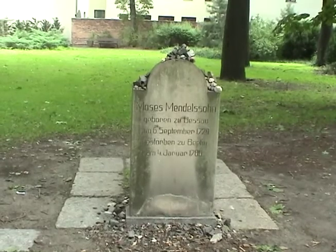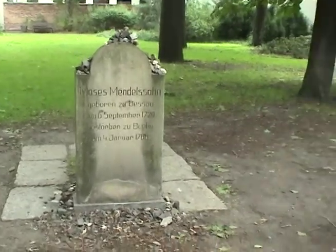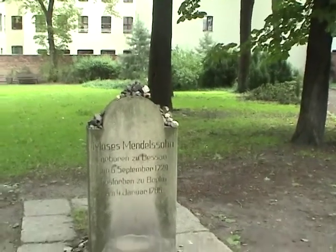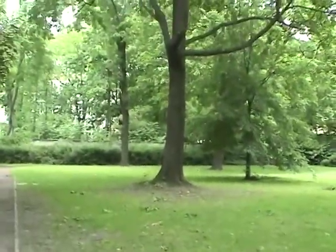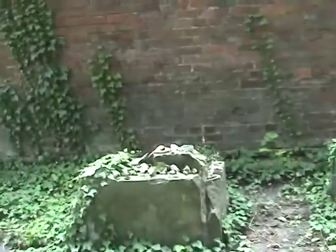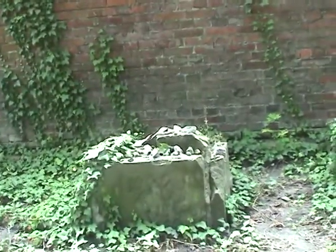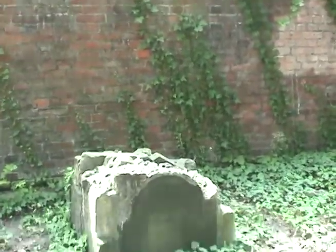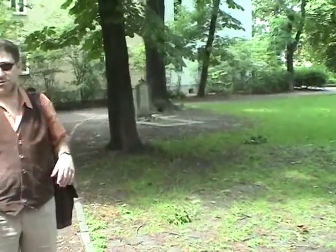Moses Mendelssohn, he married a rich girl, Guggenheim. Her father had this silk factory. And his son was already a banker and converted. This is the remnants of what the Gestapo destroyed in the cemetery. If you turn here, Gil, it's just all grass. They leveled the whole thing. Once it was all tombstones.